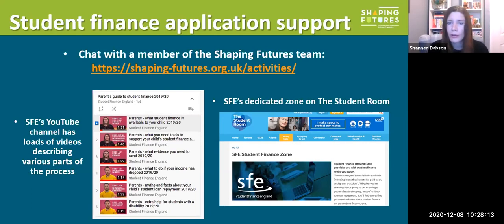What happens when you do arrive at university is there's kind of an enrolment process. So you might have to take some details with you, like your passport and things like that, just to show that it's definitely you enrolling to university. And then as soon as you have signed to say you've enrolled at that university, they will send the information straight to Student Finance, and Student Finance can send the money to your bank account.